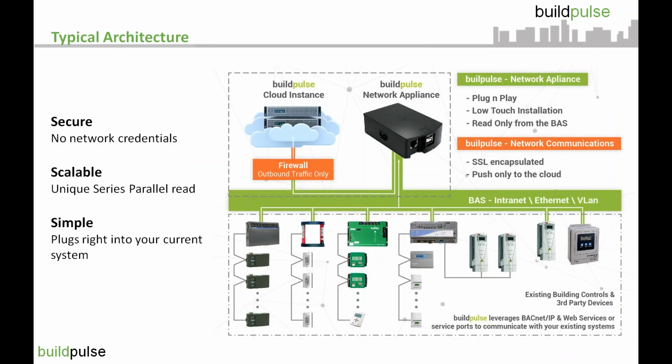So typical architecture we're looking at here, the network appliance can plug into pretty much any building management system. It doesn't have to be new, doesn't have to be LON, doesn't have to be BACnet.